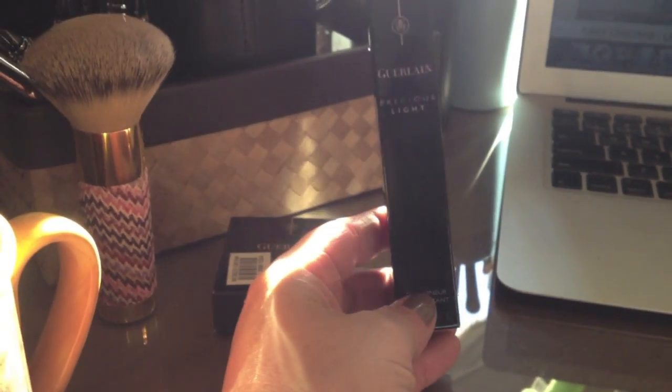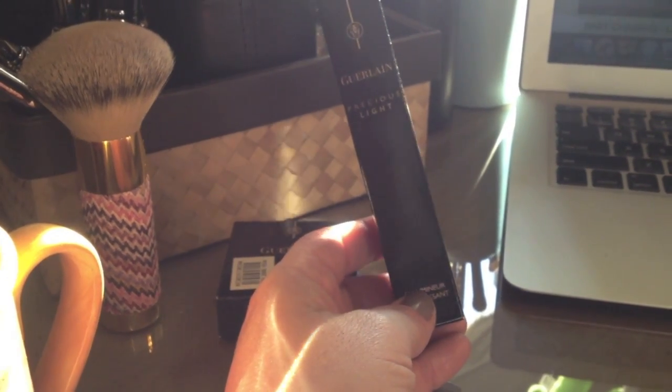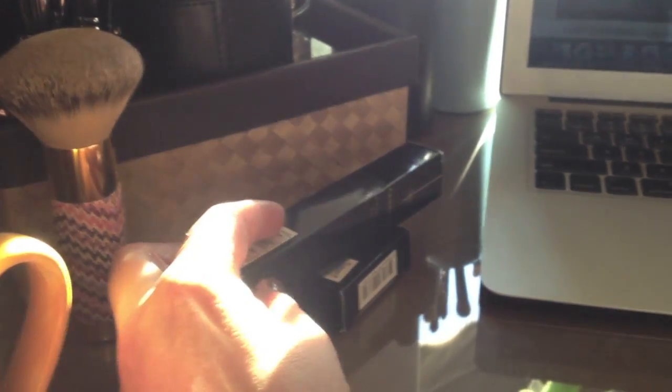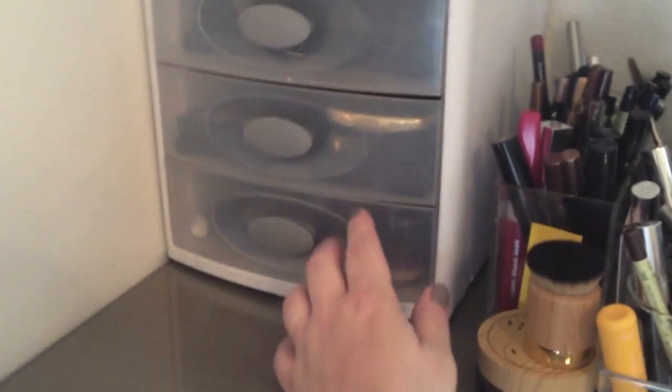And then I also am going to return the Guerlain Precious Light. I really like it, but it's like one more extra step that I don't do all the time, so I feel like it's a lot of money for something I don't dig. Know what I'm saying? So anyway, I don't have any lights on if it seems kind of dark, but I was going to show you guys.